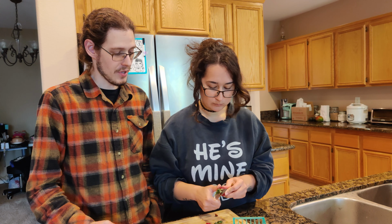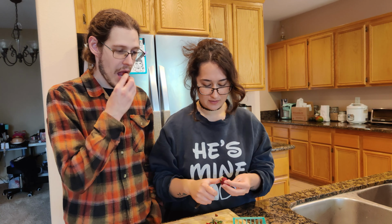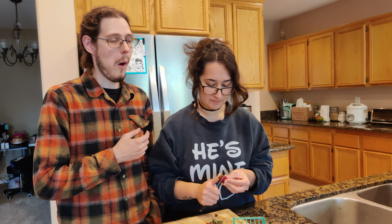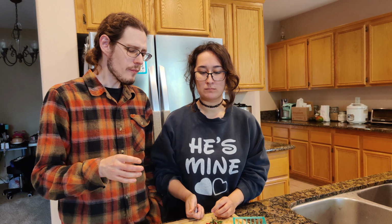Very juicy, not super flavorful. I think it's because they're at the end of the lifespan. That would actually taste a little bit different.